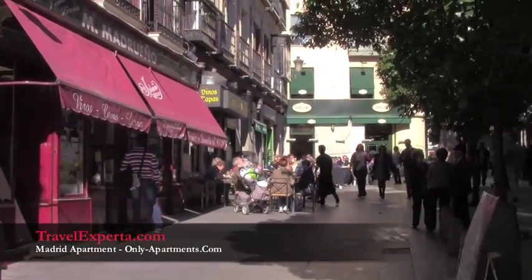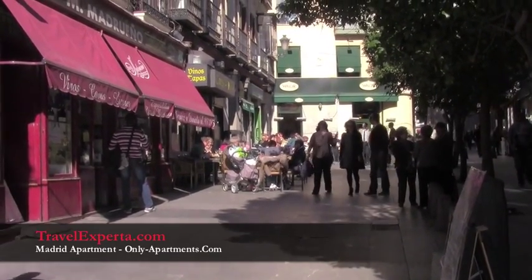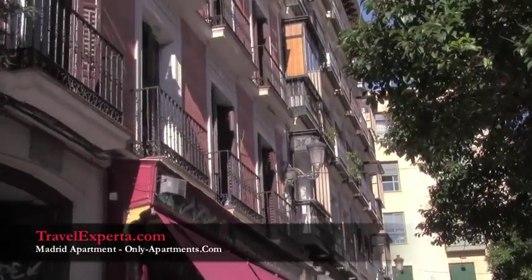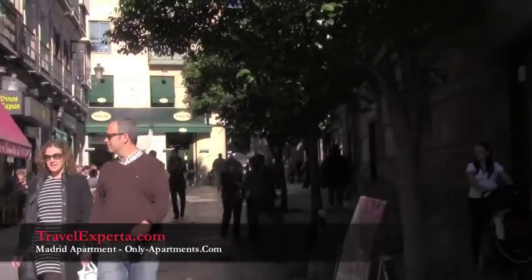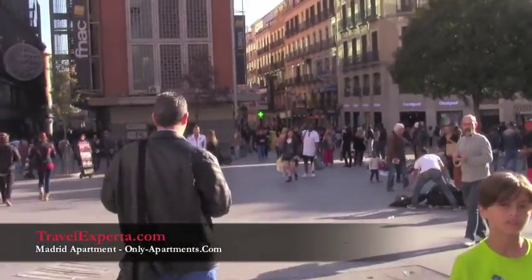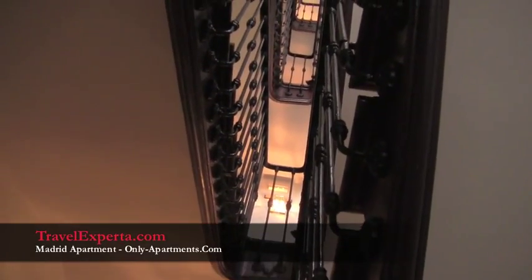This is our neighborhood, Los Austrias. Callao. I cannot pronounce that word for the life of me. And that's our building on a beautiful sunny afternoon in Madrid. Callao is the name of our area. The inside of our house.